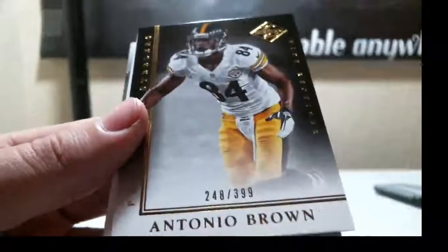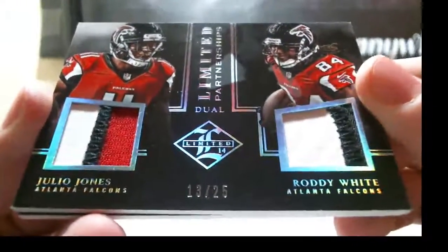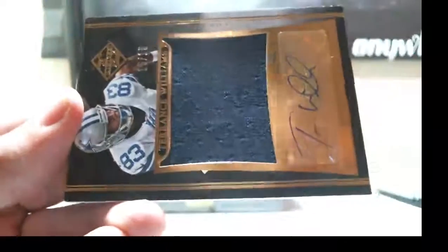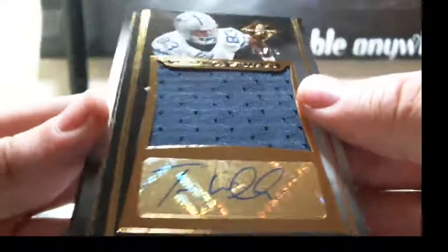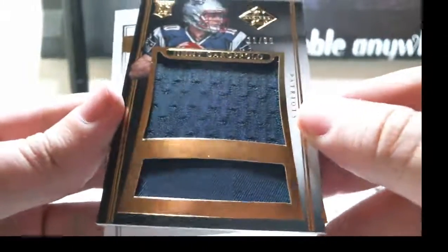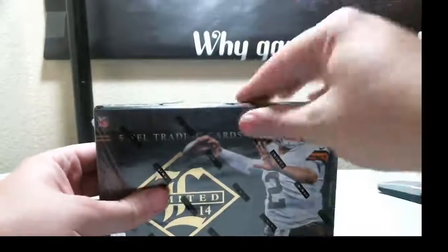$50 of $3.99. Russell Wilson. 248 of $3.99, Antonio Brown going to Theo Kitty. And we got two patches, Julio and Roddy White. Two color on the right, three color on the left, 13 of 25. Falcons Defy 9. And a Terrence Williams 15 of 15 auto patch. 15 of only 15. Dallas Cowboys, Roger. T. Williams, and, huh? I never seen his autos in here either. 11 of 99. Jimmy G, giant swatch for the Patriots. That is Chavarris. And back to Antonio Brown. Not a bad start.